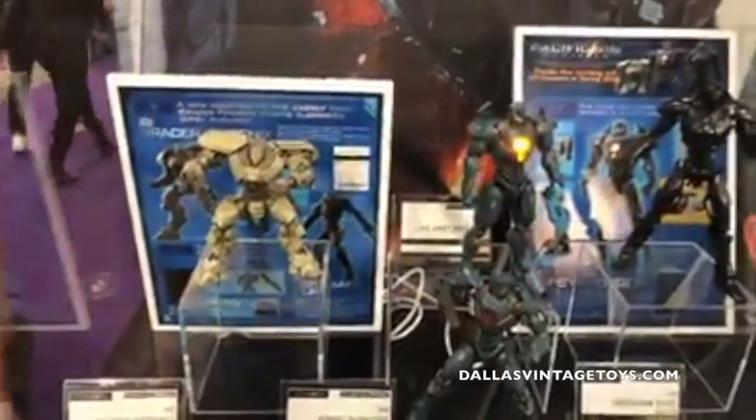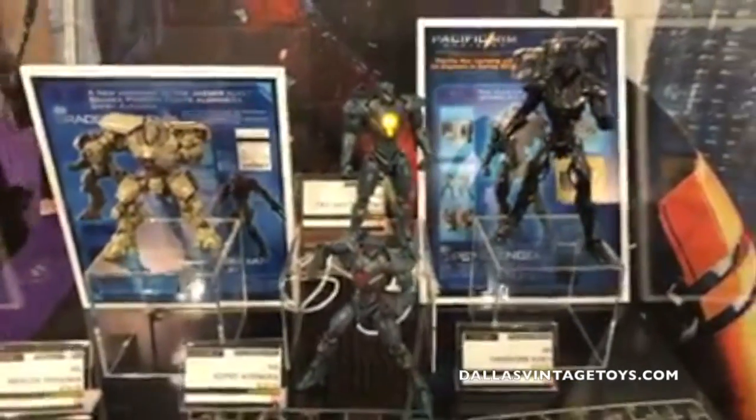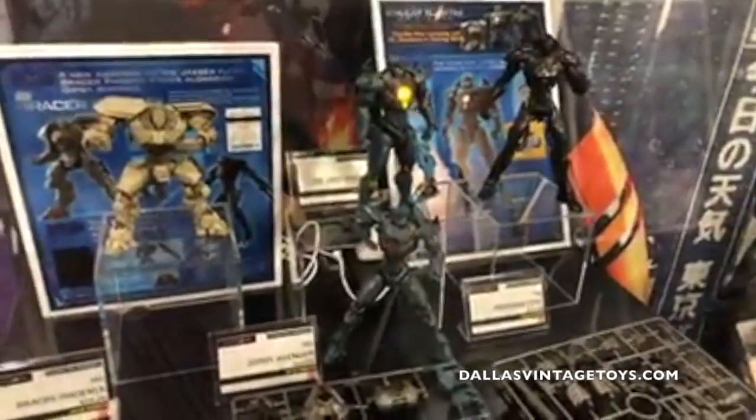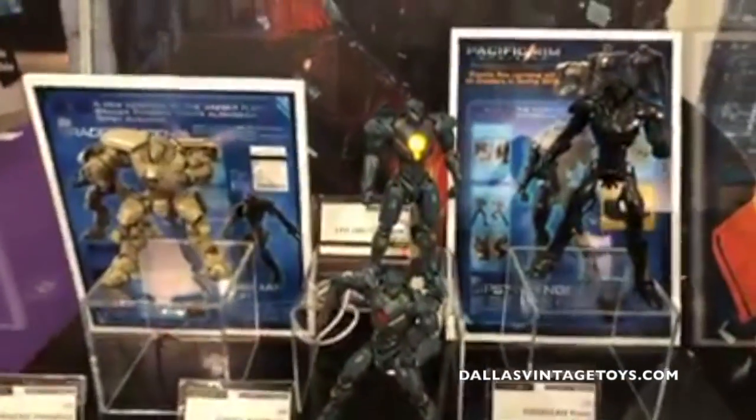So, Pacific Rim is coming out next month. Yes. And with it are new toys. Bandai has the license for a host of new products. So, these are the model kits. There's an optional LED unit available, as you can see. Gotta have it. It's pretty cool.